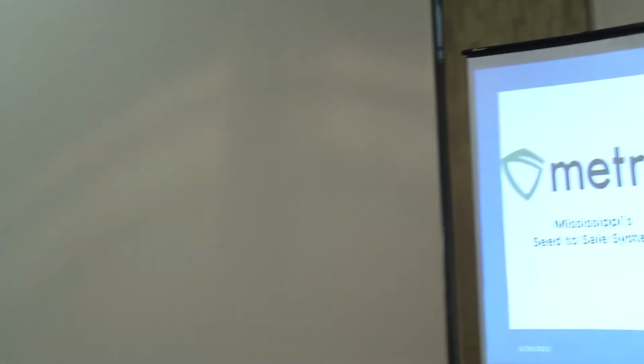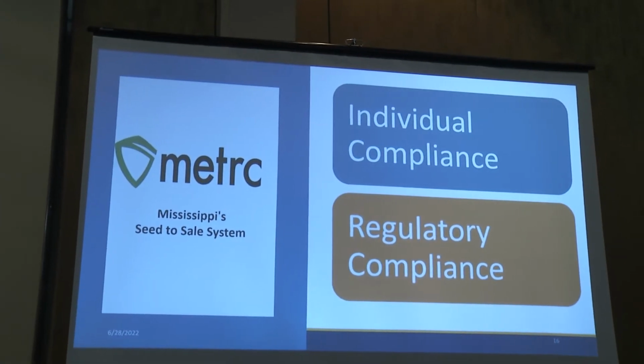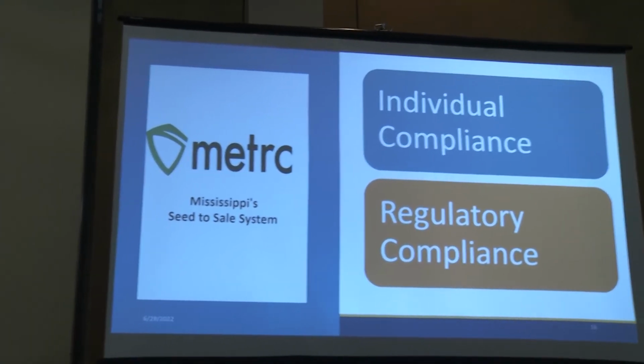The system that we use to track this is a seed-to-sale system. It's called Metric, and it's just like it sounds. It tracks medical cannabis from small plant form. I'm not going to say necessarily seed, but it tracks from small plant form until the point that it is sold to the consumer in a dispensary. Okay? It is a system that is good. It is as good as the people putting the information into the system. So could I potentially tag one plant and not tag another? Yes, that could happen.